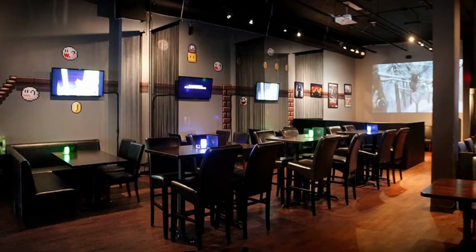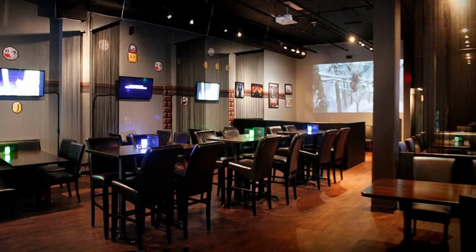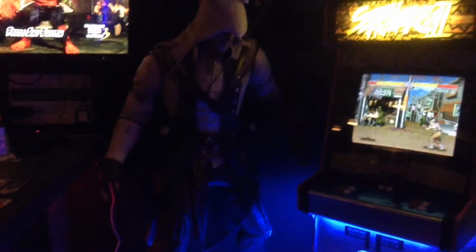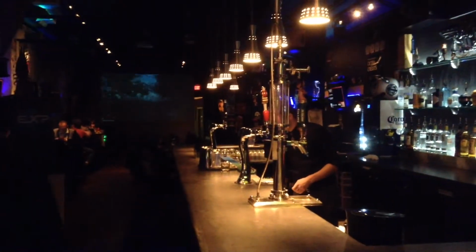They've got a great video game kind of theme going in the place. As you can see from my footage, it's a little bit dark inside, so I actually borrowed a couple of photos from the EXP Restaurant website. This gives you an idea what the place would be like when it's fully lit. As you can see, there are arcade machines there. There's even a full-size statue of Connor from Assassin's Creed, and a fully stocked bar with lots of interesting drinks. I'll be talking about those again later.